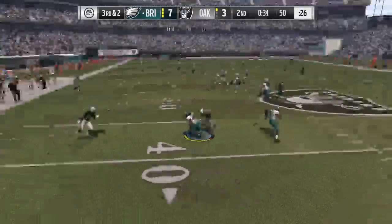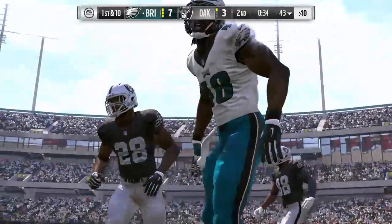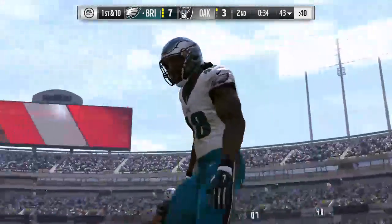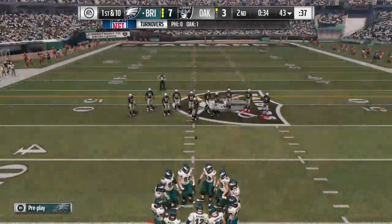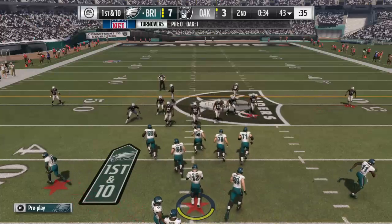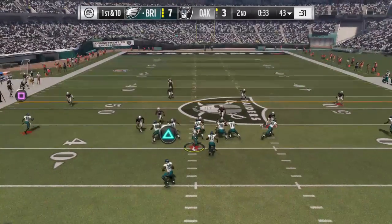He rifles one that's intercepted. Picked off by Bud Dupree. And the possession is theirs at their own 43-yard line. Naturally, we're going to say it was a poor pass, but the defensive guys say it was just a great play by them. They broke on the football, picked it off, and gave some momentum to their team.